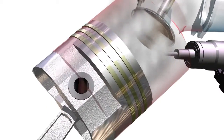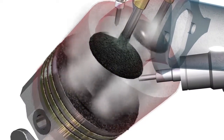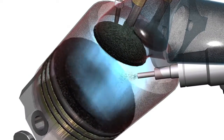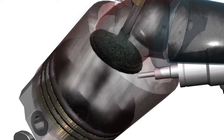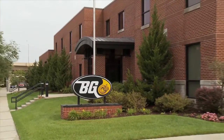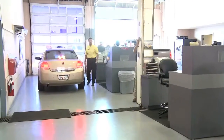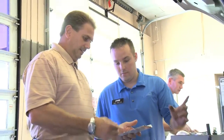In addition to greater power, drivers also began noticing performance issues in as few as 10,000 miles. And traditional carbon cleanup services were not solving the problem. BG Products and some 20,000 shops that carry their fuel system maintenance products in the U.S. responded to GDI drivability issues.